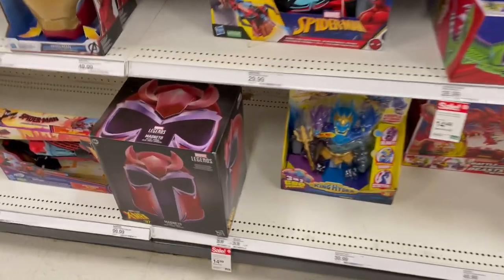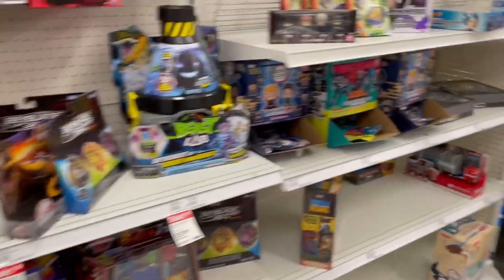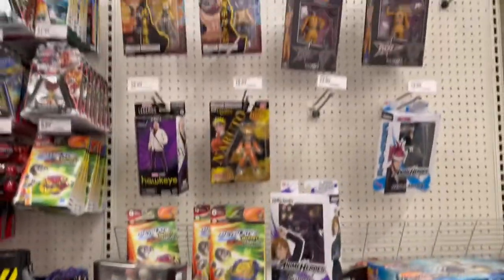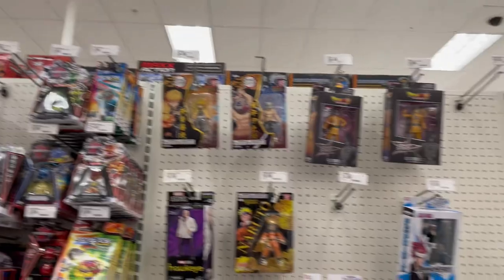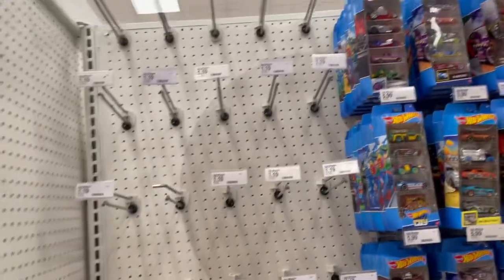Right, we're not going to talk about Kingpin. We're not going to talk about Nick Fury. We'll talk about that helmet, $100. When it goes on sale, I'm probably going to grab that bad boy. What else we got here? Not much on the end, right?